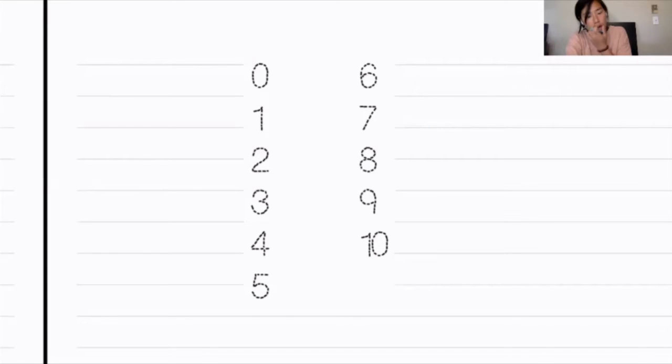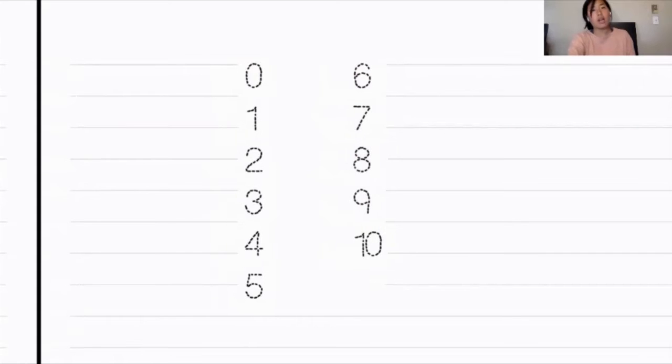So for our little warm up of sorts, I want us to practice writing our numbers. So if you could grab a piece of paper and a writing utensil of some sort, you can follow along as we are writing our numbers. On my screen, I have some numbers for us to look at, and I have it a little easy where I get to trace it.